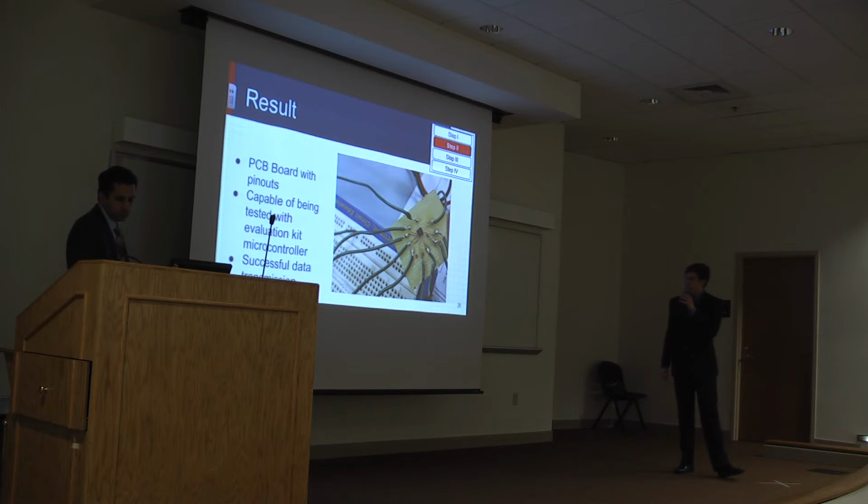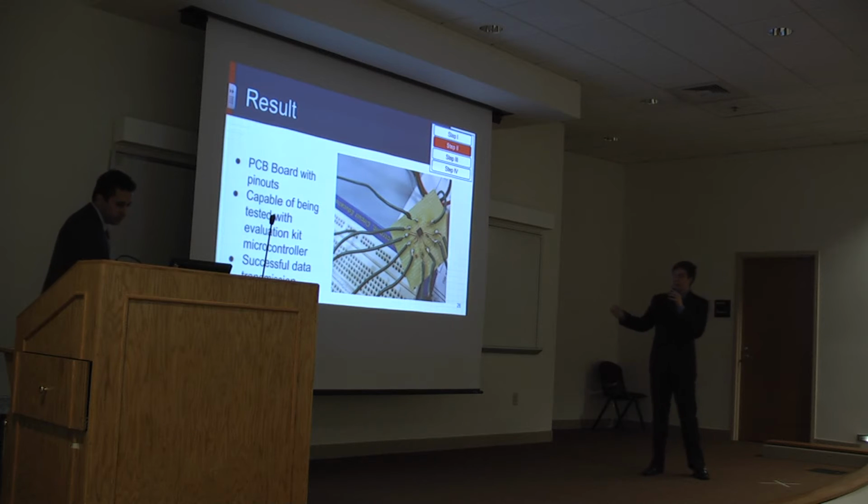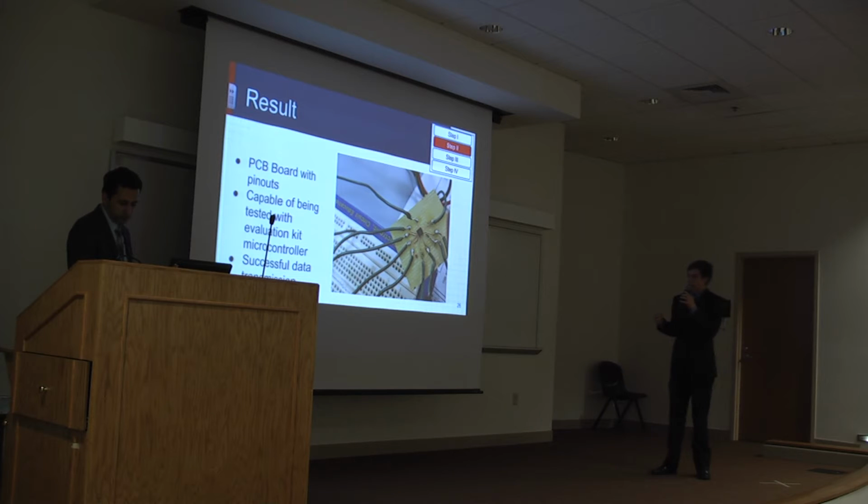And here's the result. You can see it looks just like the schematic in the previous slide. You can see that we've soldered wires to the pinouts, and what we ended up having was successful data transmission between the sensor and the evaluation kit's microprocessor.